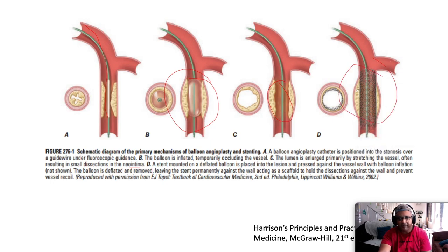A stent mounted on a deflated balloon is passed into the lesion and against the vessel wall with balloon inflation. The balloon is deflated and removed, leaving the stent permanently against the wall, acting as a scaffold to hold the dissections against the wall and prevent vessel recoil.